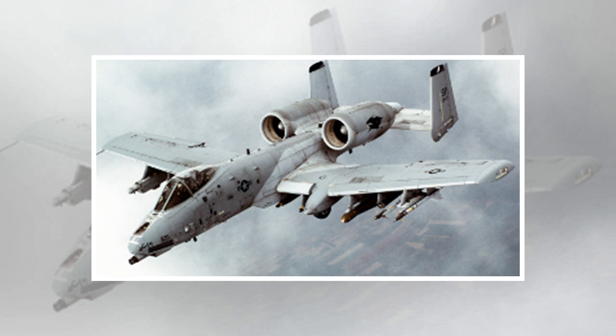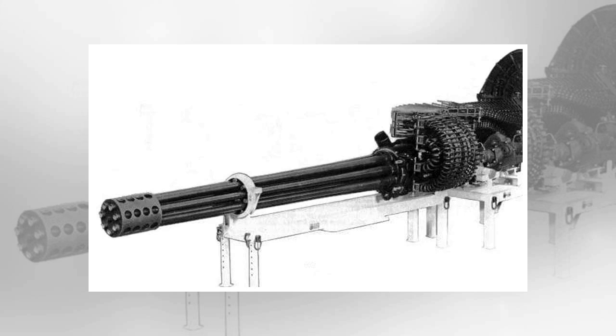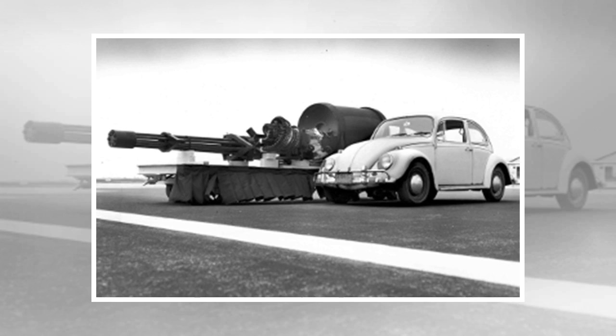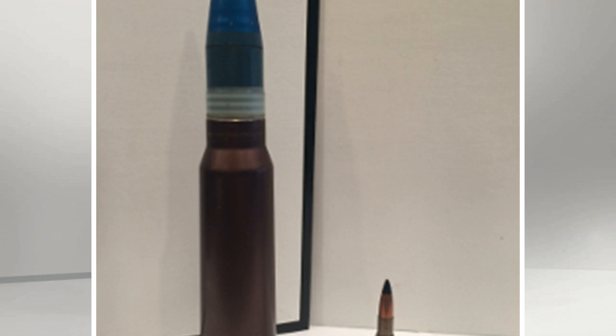A-10 Thunderbolt II, Warthog, public domain photo by the U.S. Air Force. The Gau-8 is carried by the A-10 Thunderbolt II close air support aircraft, better known by its nickname, Warthog. Well, not so much carried. It's more accurate to say that the A-10 was built around the gun. The gun accounts for 16% of the plane's weight. When it's removed, the plane has to be mounted on a jack stand to keep it from tipping back on its tail. The gun is installed offset to the right as viewed from the front.